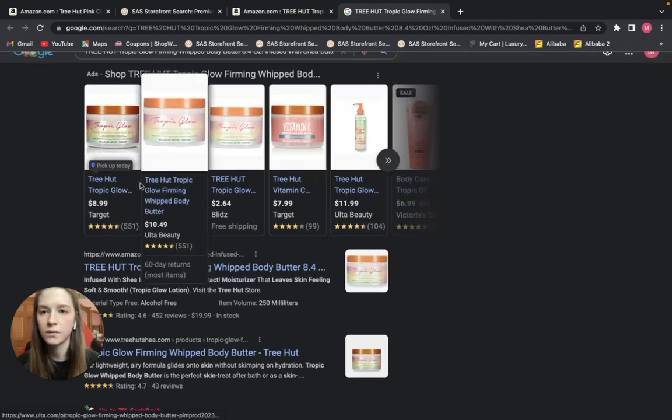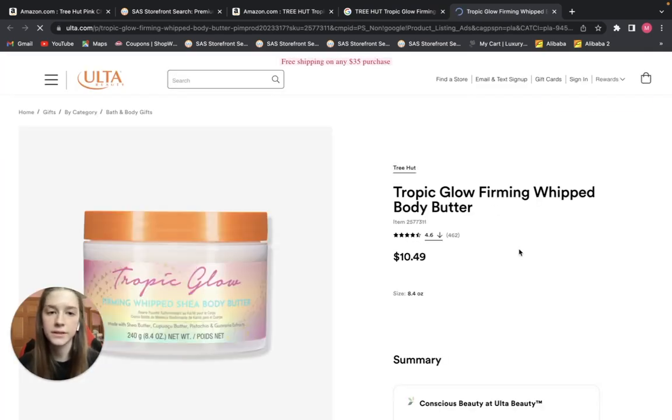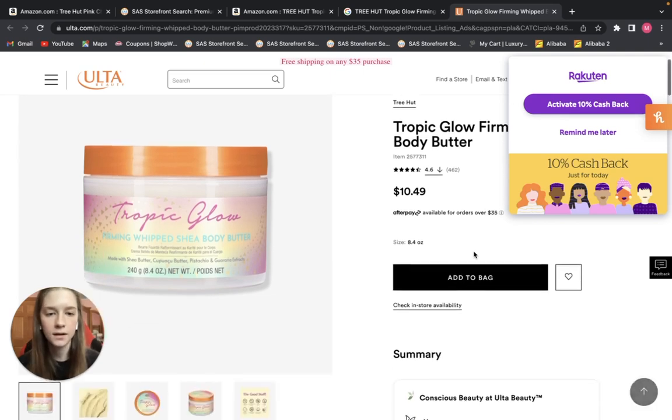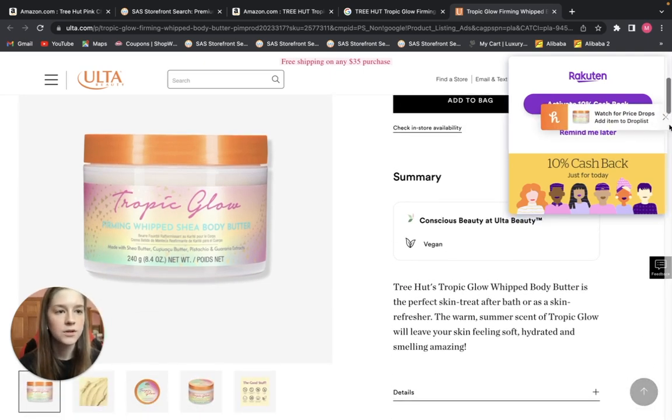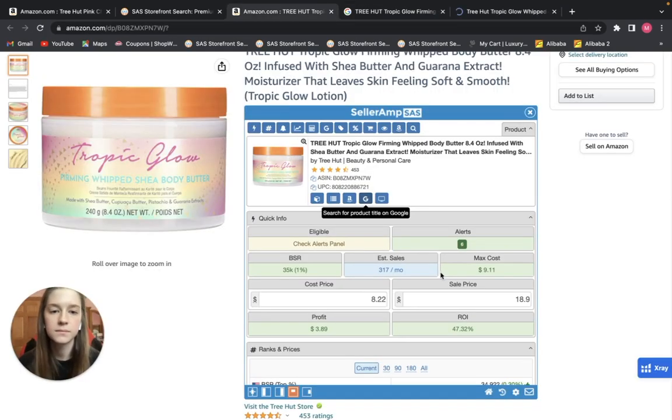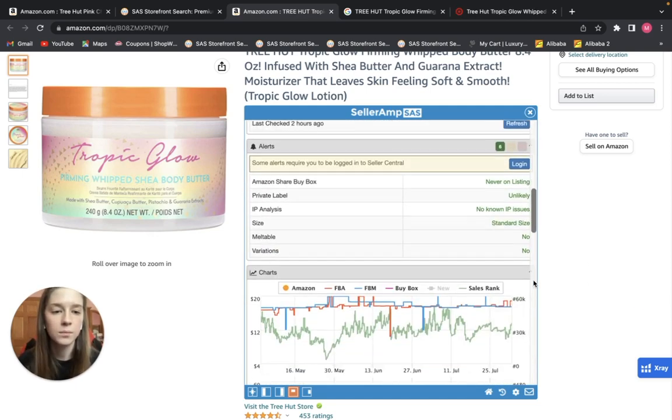We got Target. Maybe Ulta has a sale. Ulta does have a lot of sales, so always a good look. They've got 10% cash back today, so if you're watching this, definitely check out Ulta. They have 10% cash back just for today. Target does have this for $8.99. So if you do live in a tax-free state, that would probably be a good purchase.